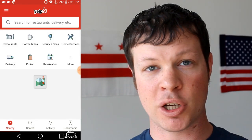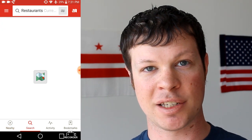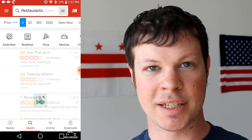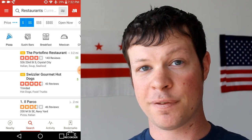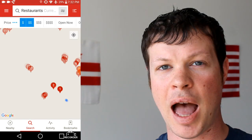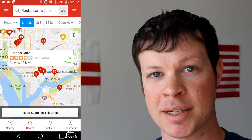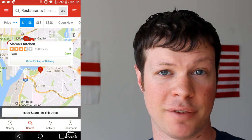When you open up the app, click on the little restaurant icon. The app will use your phone's GPS to pull up a list of restaurants that are close to you. From here, you can use the filtering buttons to filter out restaurants that are either too expensive or that aren't of a type of cuisine that you're looking for, or if you're looking for something really specific like cheap pizza, you can use the filters to find it that way. I personally like to switch over to the map view, which will show me the exact location of each of the restaurants, and I can see which ones are the closest to me, and then I can get walking directions over to the restaurant from there.